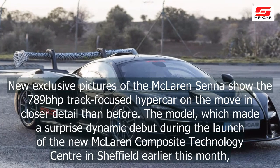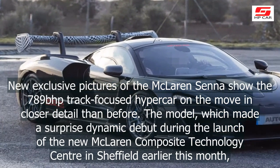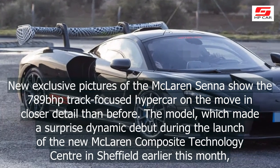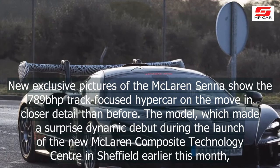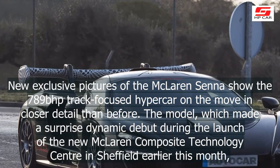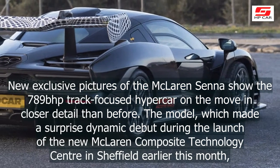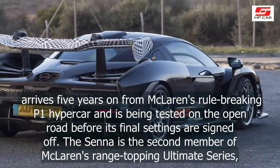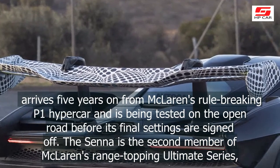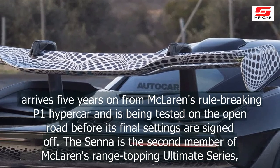New exclusive pictures of the McLaren Senna show the 789 bhp track-focused hypercar on the move in closer detail than before. The model, which made a surprise dynamic debut during the launch of the new McLaren Composite Technology Centre in Sheffield earlier this month, arrives 5 years on from McLaren's rule-breaking P1 hypercar and is being tested on the open road before its final settings are signed off.